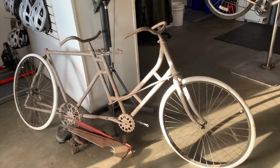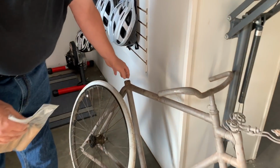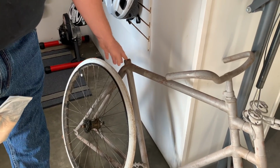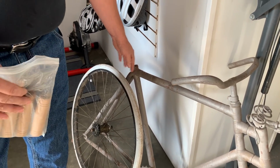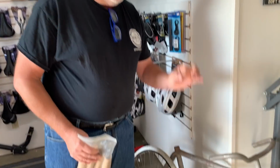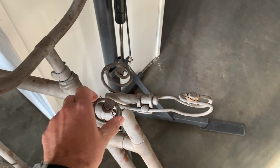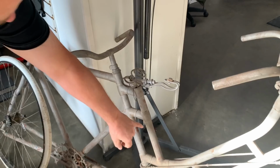Yeah, that makes sense. So here's what we got going on here. We're gonna have to source your seat post. Yeah. And this is not a standard size. There's lots of different size seat posts in cycling. This one here, by my experience, is a very, very narrow seat. I wonder if it's the same as what that would be. It's the same size down to, yeah.